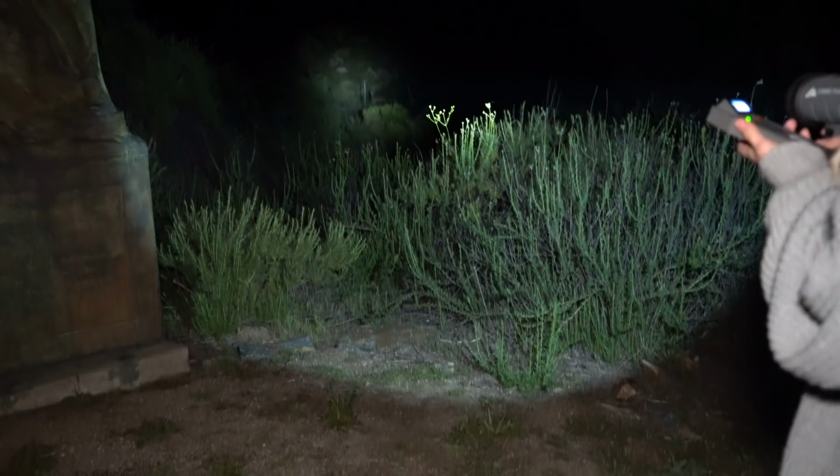Wait, shine the light over. Yeah, shine the light up there. Did you see that dot? Wait, are those eyes? Oh my god. Hold it there. Deer? It's a deer.